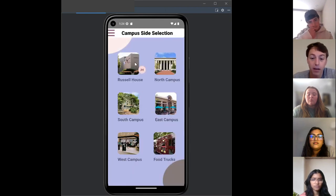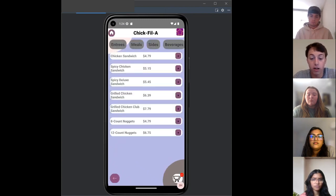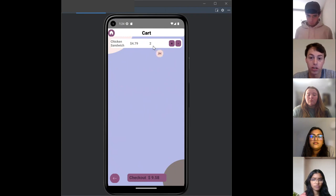If we wanted to go back, we can go back into Russell House and back into Chick-fil-A. You'll see her cart is still there with what she initially ordered. But really, this would be just if she wanted to add anything else or do a completely new order. So for testing's sake, we'll get rid of one chicken sandwich.